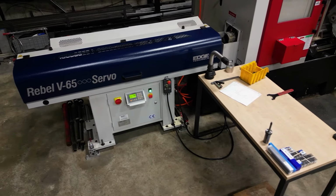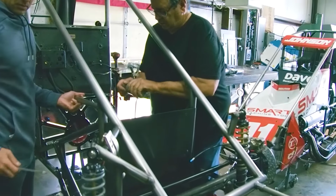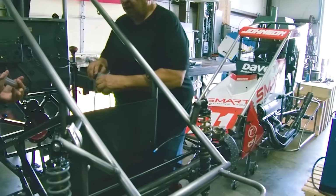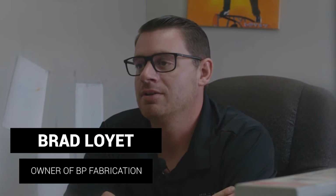Ever since we applied an edge bar feeder to our machine, it's freed up my time and my employees' time. That's allowed us to start dedicating more of our attention to what's going to drive this company further down the road. My name is Brad Loyet. I'm the owner of BP Fabrication here in St. Louis, Missouri.